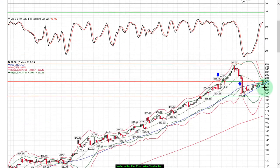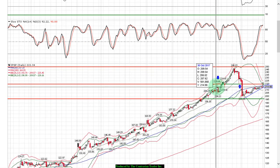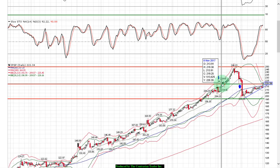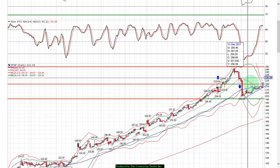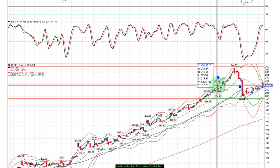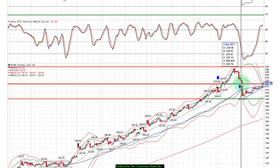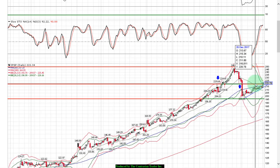So on a daily basis, yesterday, we broke out above resistance. So the 220 level is now support. And it's a good support level because it acted as resistance here in October of 2017, support here in November, support and resistance in late November, and multiple times in November of '17, it acted as support. And in fact, in December of this year, it acted as support. So where would I put my stop on this trade? Right below the 220 level.